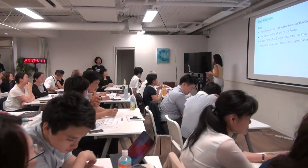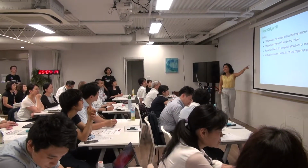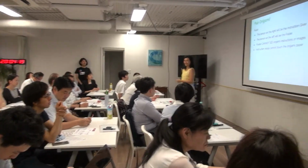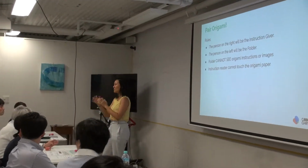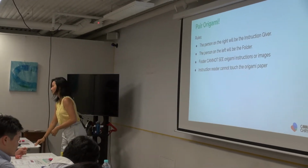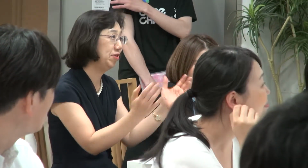In the rules, we didn't say that you couldn't tell them what they were making, right? Yeah, so in the back, what helped you succeed in the last part? Last part, because it's quite difficult to explain, to complete the final stage. But when I shared with her that we are going to make a box, she could do that without any instruction. So when you told her what she was making, she could kind of figure it out on her own.